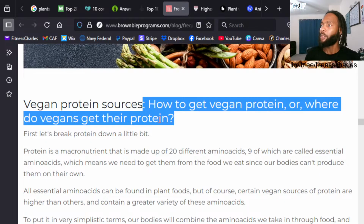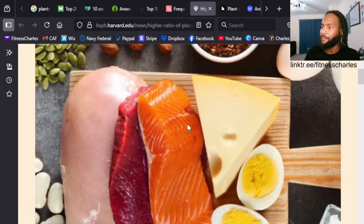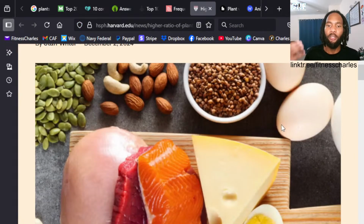All right. So real quick, I wanted to give you a quick little overview on what protein even does. This is something a lot of people may not know, the functions of protein. You hear about protein a lot: get your protein, protein, protein. But what is it, right? And this is what normally will happen.